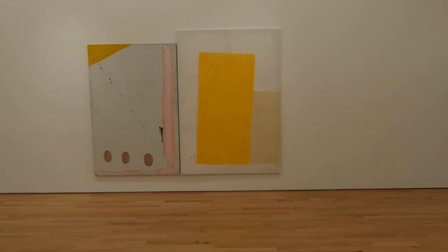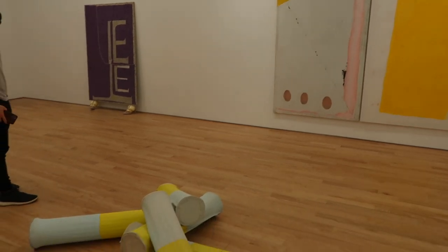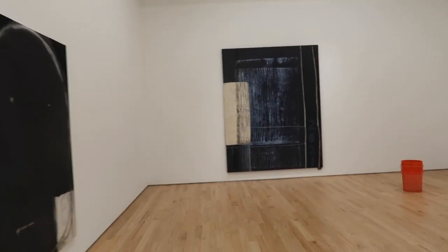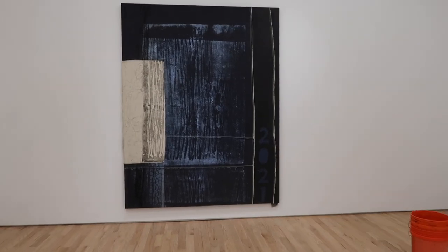And Jim Lee's exhibit serves up paintings in the same flavor that are a little rough, a little gritty. He experiments with texture, playing with the boundaries of what constitutes a painting versus a sculpture. And I personally love the Kim Gordon reference. I definitely had to get a picture with that one.